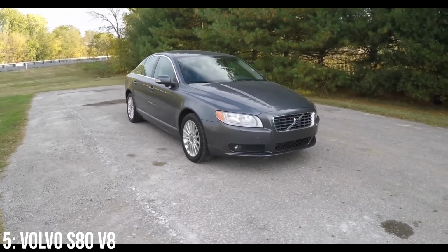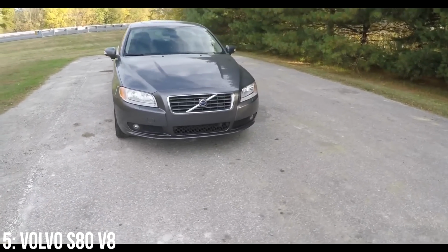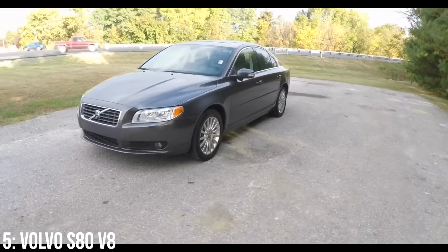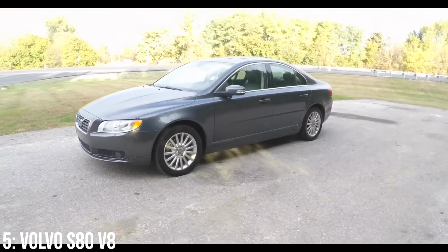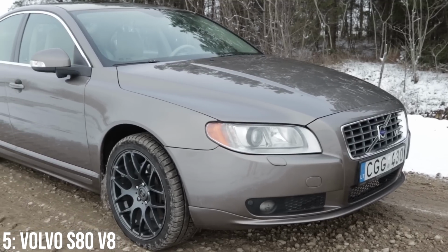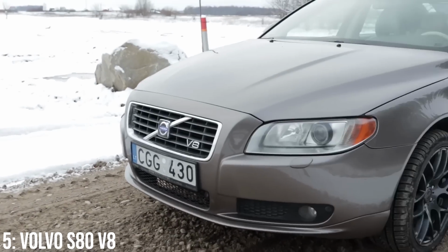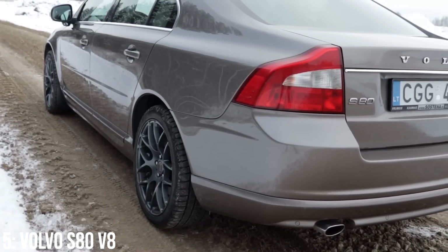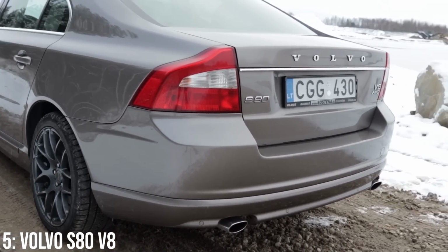This is actually from the second generation S80 released in 2006 for the 2007 model year, and the car ran all the way through to 2016, with the V8 being the most aggressive engine shoved into this frame. That engine was actually built jointly by both Volvo and Yamaha, and built by Yamaha to be both a performant and reliable engine block, if a little bit complex, as there's a bunch of engine electrics on it.